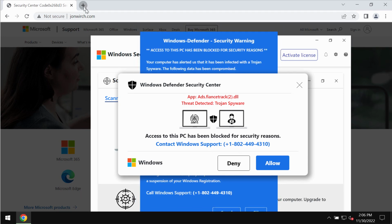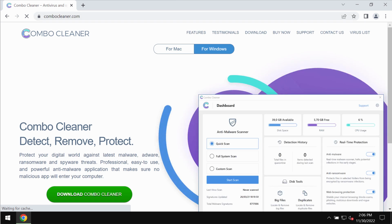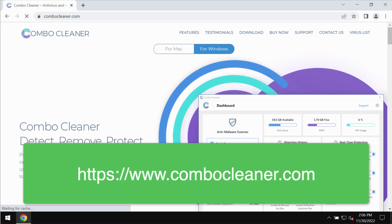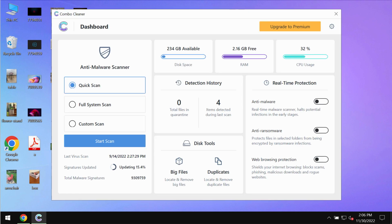I recommend that you just leave this page, and I also recommend that you research the system with Combo Cleaner Antivirus. You may get it on the official page combocleaner.com. Download it, install it, and begin researching your system with its help.